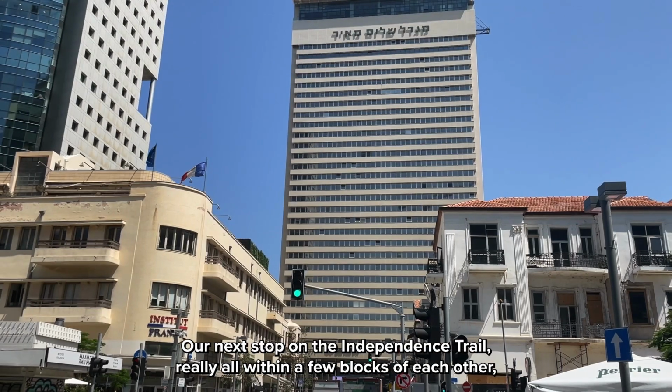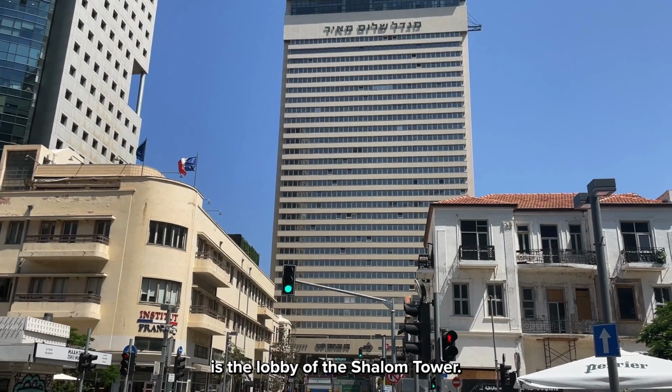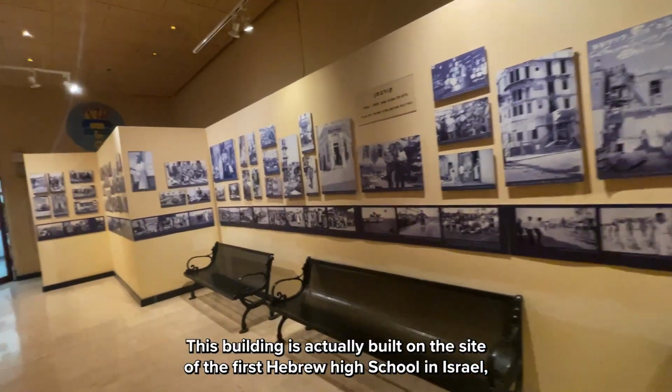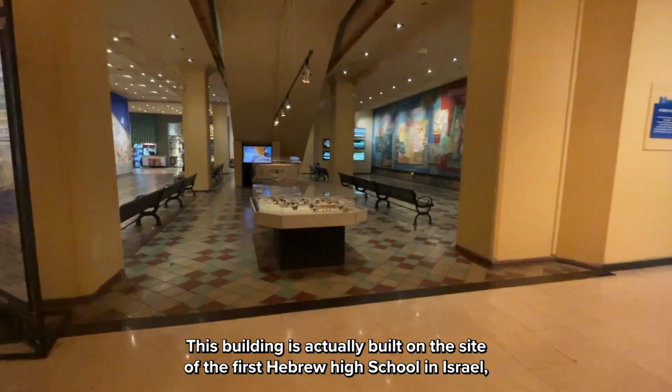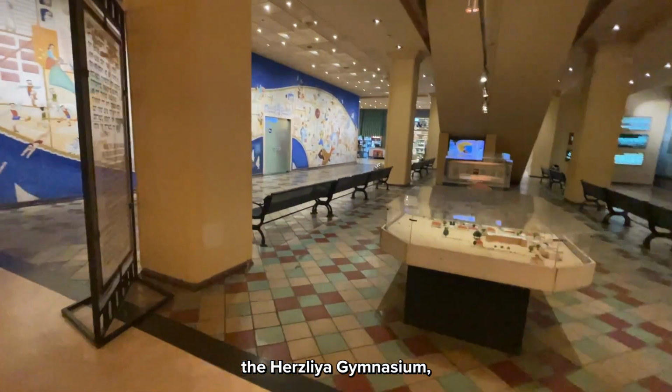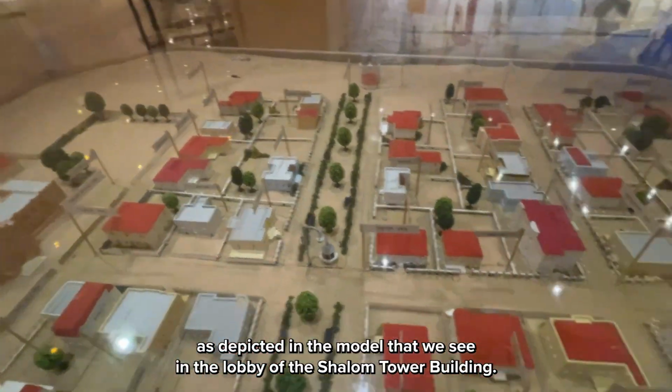Our next stop on the Independence Trail is the lobby of the Shalom Towers. This building is actually built on the site of the first Hebrew high school in Israel, the Herzl Gymnasium, as depicted in the model that we see in the lobby of the Shalom Tower building.